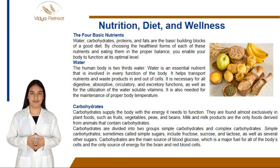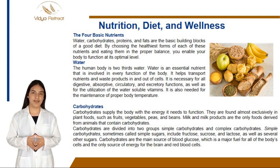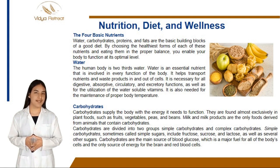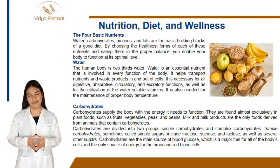Carbohydrates. Carbohydrates supply the body with the energy it needs to function. They are found almost exclusively in plant foods, such as fruits, vegetables, peas, and beans. Milk and milk products are the only foods derived from animals that contain carbohydrates. Carbohydrates are divided into 2 groups: simple carbohydrates and complex carbohydrates.